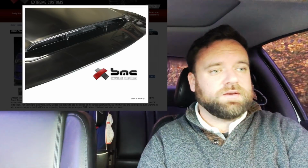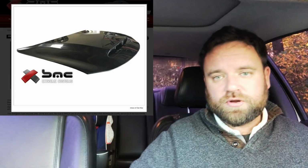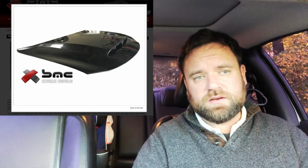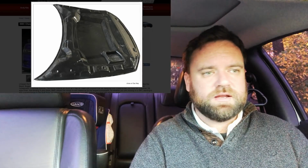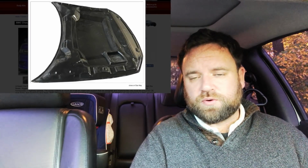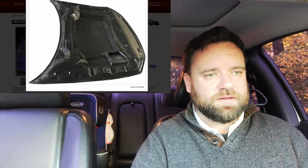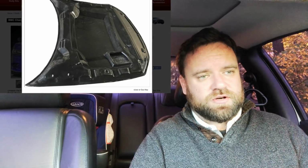Seriously, this is awesome. It is a Demon hood for Chargers. Now, I've seen Demon replica hoods for Challengers already, and Challenger owners have the ability to just go out and buy a Demon hood, I believe, and that's awesome. But this is the first I've seen a Charger option of that.